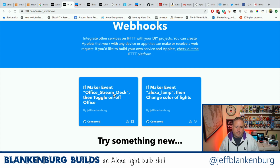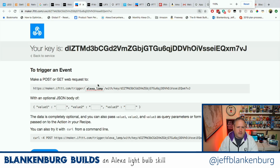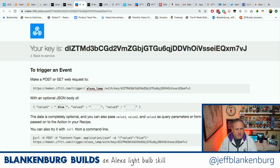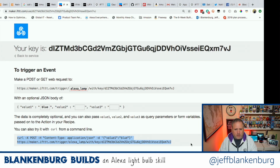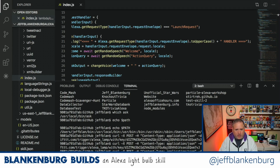And there are lots of different things that I could do, but if I come in and look at this specific webhook call, what I'm really doing is calling this thing called Alexa Lamp. And I'm giving my key away, so please don't use this. Otherwise, I can change it, I think. But this is what it looks like. And so they give me this URL, and I can pass in values like blue. And then I can take this curl statement over to here. And I can drop this here. And I can call it. And absolutely nothing happens. And I don't know why.